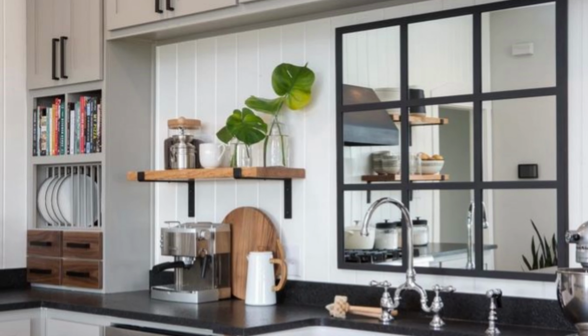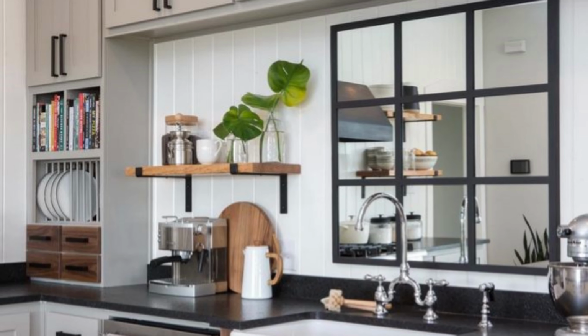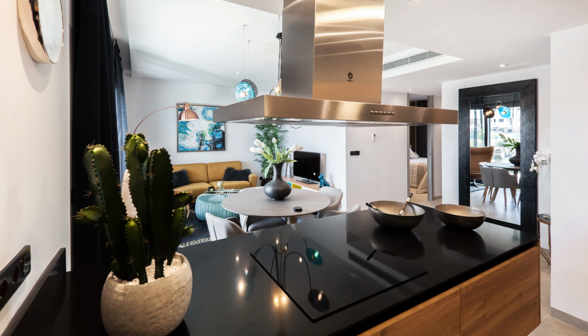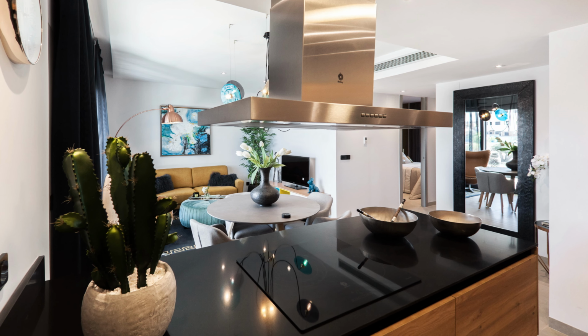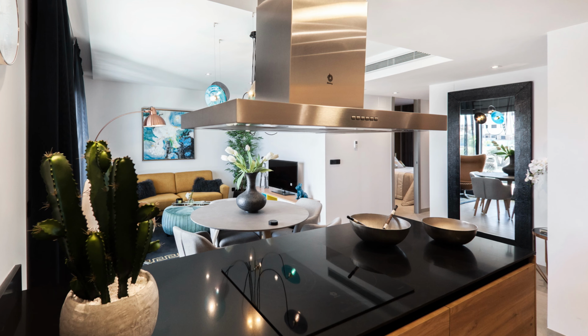The black panes give it a similar style to the first photo we discussed, making it look more like a window than a mirror. In this space, a mirror is placed in the transition zone between the kitchen and living area. In the reflection, you can see a direct transfer of light from the large windows on the opposing wall, helping to brighten up what would be a rather dark kitchen.